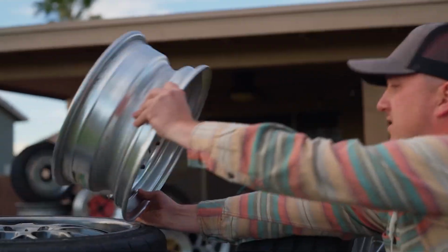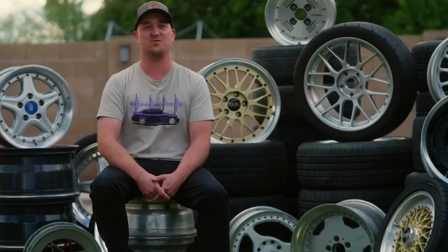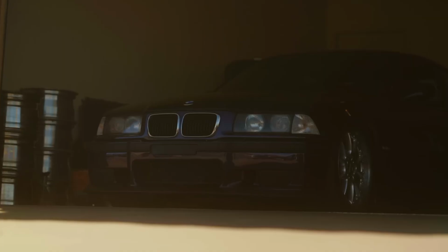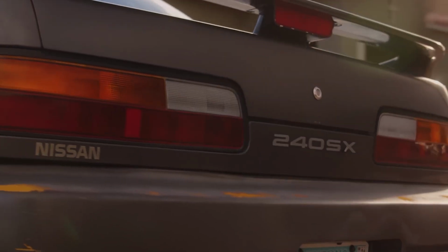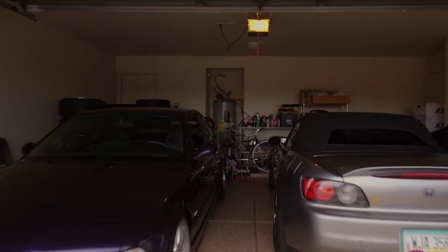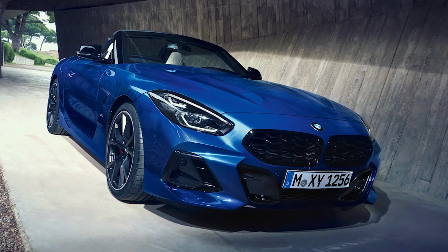Second rule, documentation is everything. Service records, original paperwork, and provenance can add tens of thousands to a car's value. A car with complete records is worth significantly more than one without, even if the cars are otherwise identical.